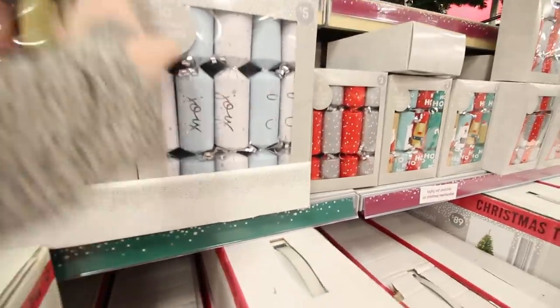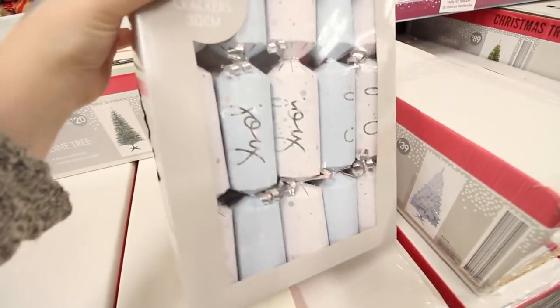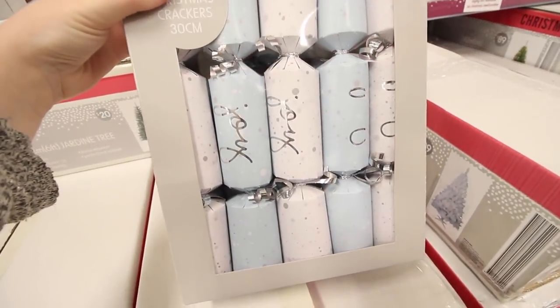We're doing Christmas tea or breakfast at our house this year, but these Christmas crackers are so pretty.